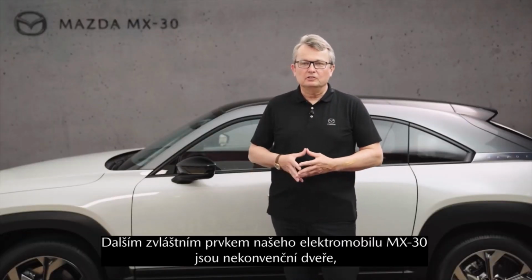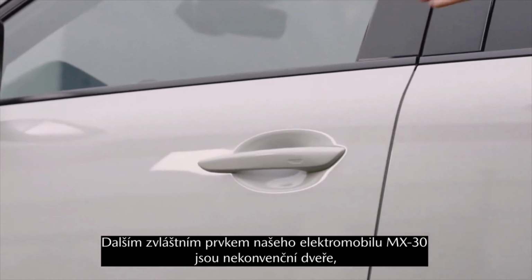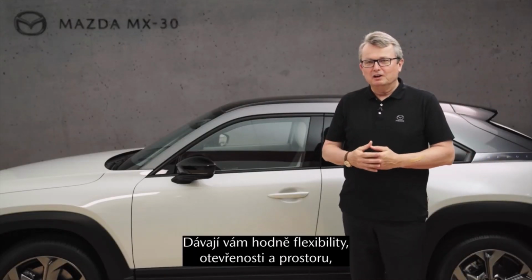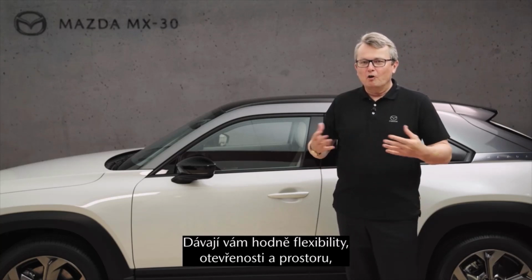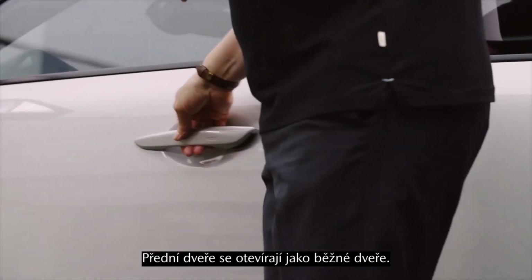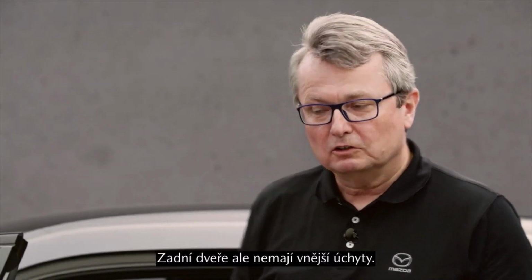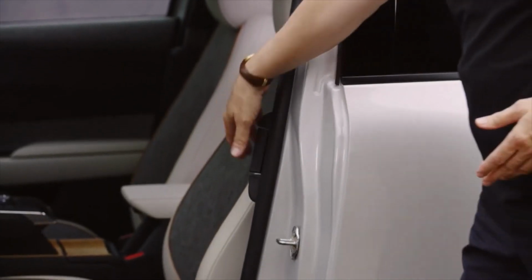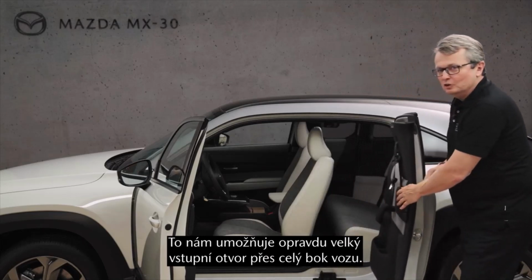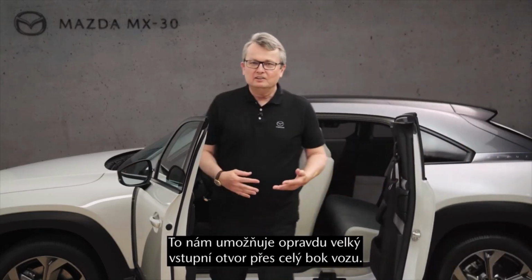Another special feature of our MX-30 electric vehicle are the freestyle doors, which look a little bit like a coupe, but give you a lot of flexibility and openness in space, which I would like to demonstrate to you right now. The front door opens like a normal door. However, the rear door has no outside grip. This is here.